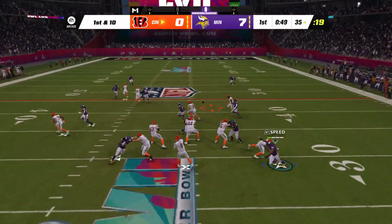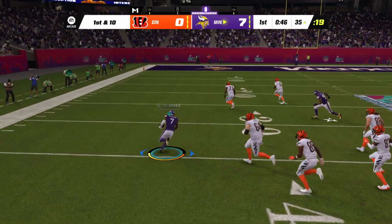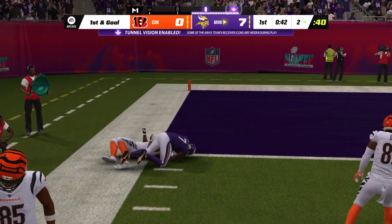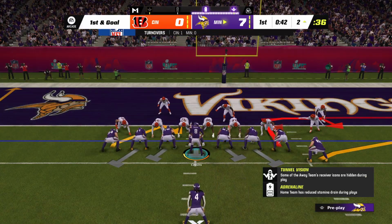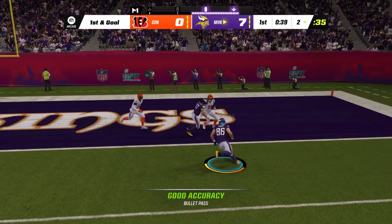On 1st and 10, Joe Burrow. Oh, that's into a sea of bodies, and it's intercepted. And he's got room. And the Vikings are going to take possession of the football. So that changes things. You get the interception, and then to boot, a good return tacked on. And really it was down to him versus the quarterback on the return.